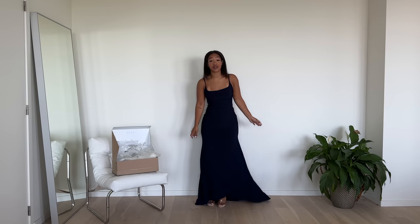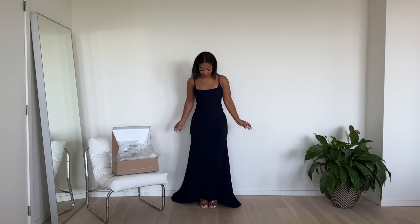Guys, this is her. This is a dress that just demands respect. Demands. Like, if you don't respect me when I'm wearing this dress, we have a problem. Because how can you not? These are by far the most elegant dresses that I have ever worn. Like, it's not even how it looks, it's also how it feels.